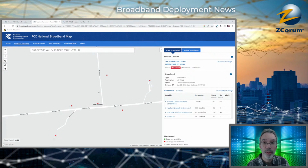My understanding was that the fabric that is making this map does not contain the challenges that have been done. It contains the data that was uploaded by the internet service providers as far as where they cover and the speeds, but I don't think it covers the challenges. I'm not totally certain on that. I'm sure that will come out at some point, but I don't think it does.